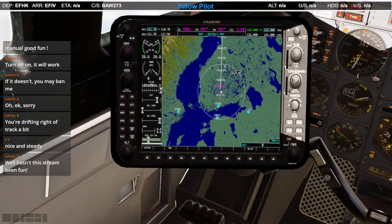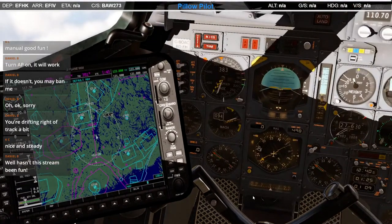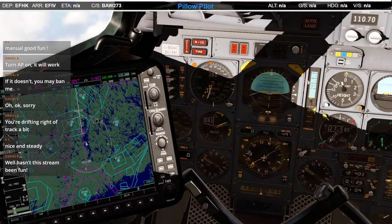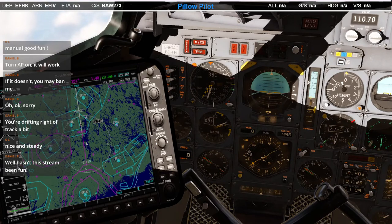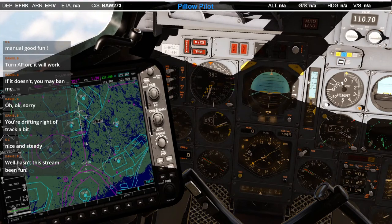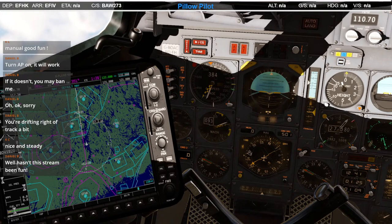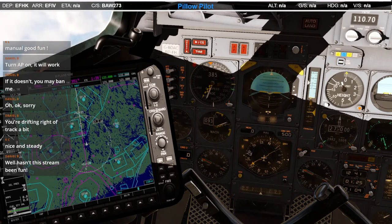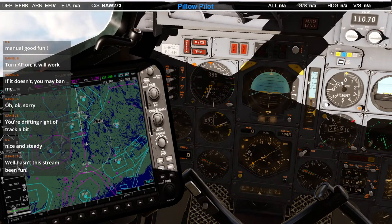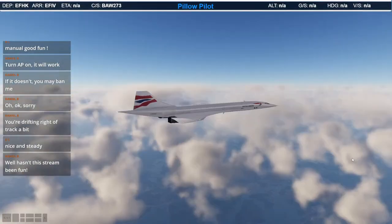Flying without autopilot. EFJV, let's try that one. Okay, didn't recognize that. Well, that's a good airport. We'll go with that. EFTP. I think I'm going to try and shoot over there.